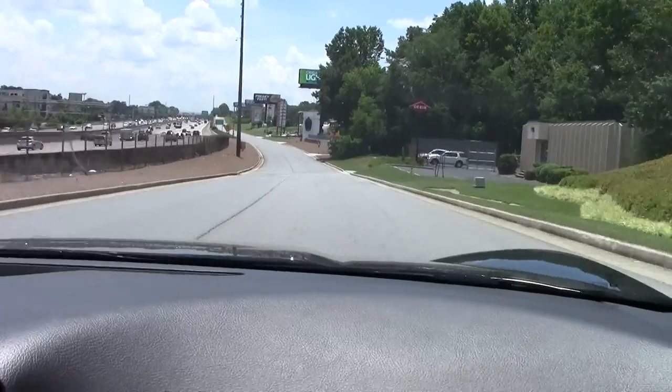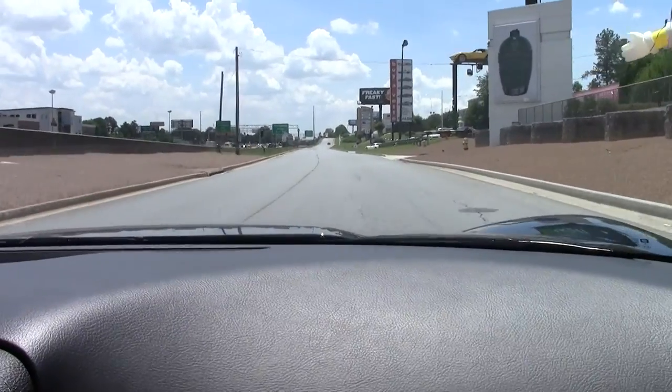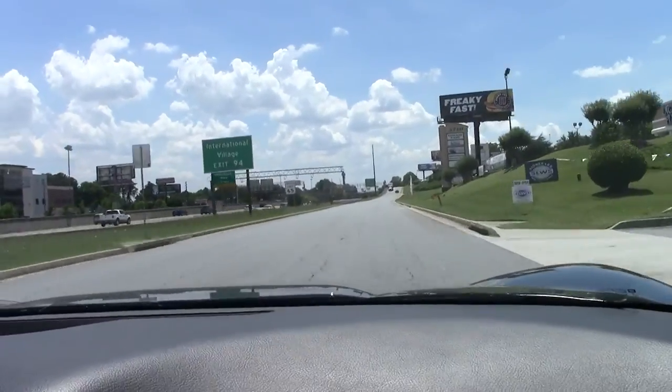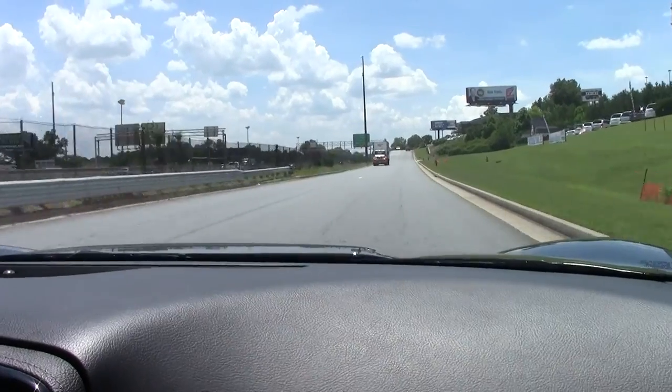and test drive this car. You'll definitely be pleased with the ride in this C6. Heads up display. As I mentioned, it's got the Z51 package.